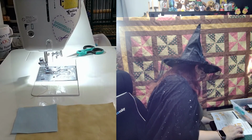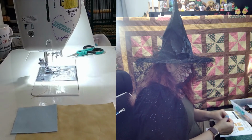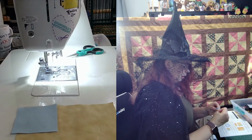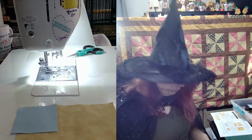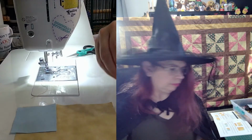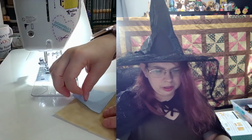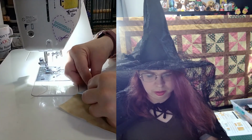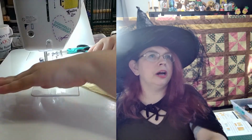And then I need an A, which is a teeny tiny little piece here. Alrighty, so we are going to sew this, and we're going to do a stitch and flip on these as well. And I'm using a solid powder blue for my background.